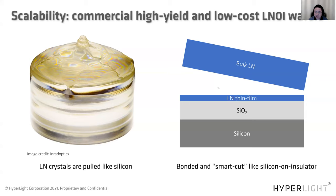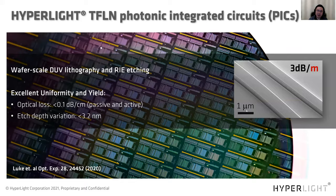And then the way the thin film wafers are made is also very similar to silicon on insulator. It's through a smart cut process. So this process is now actually quite established, and it is also fundamentally not a high cost process.